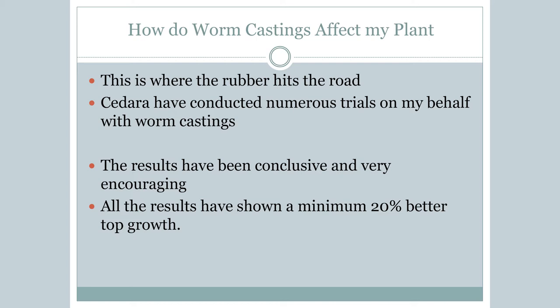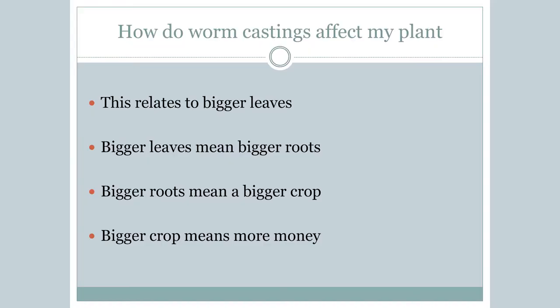Now, I'm going to show you what that means to you because it puts money in your pocket. Yeah, bargain. That's what we're talking about. Right, because they have bigger leaves, what happens? Bigger leaves mean bigger roots. So you've got a bigger leaf, you get a bigger root. Roots where it grows. Bigger roots mean a bigger crop. Bigger crop means more money. That's why we're doing it. Why are we doing worms? We're doing worms to make money. If we're selling vermicast, worm castings, whatever you want to call it, what are we doing? It's to make more money.